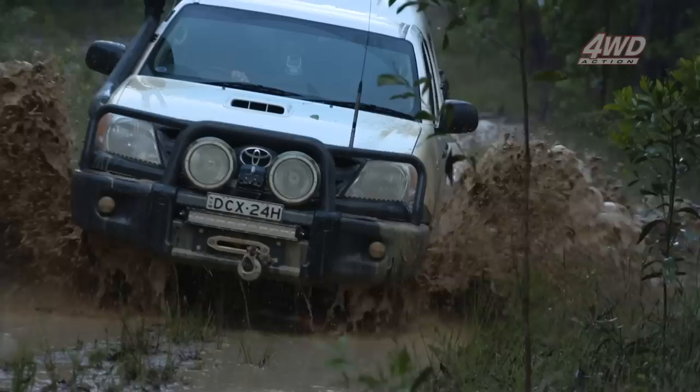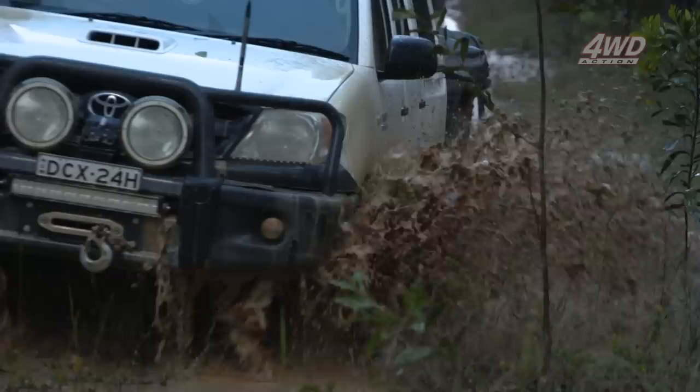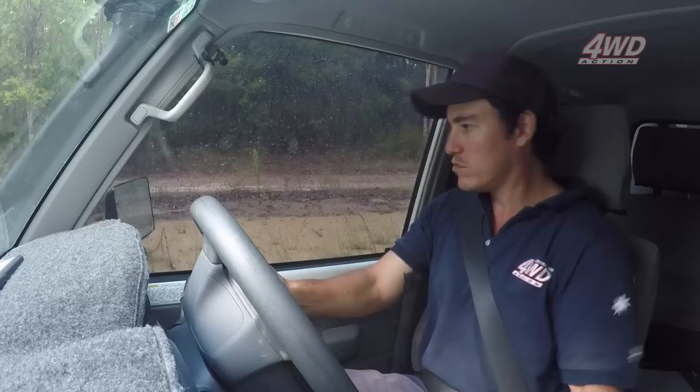Just do probably low range second and give it a hit through this water and just try and get out of it. I don't want to get stuck in there, so I'm going to have to give it some berries. Yeah, like your plan, mate. All right, we're coming through. Come on, Shauno, show us what you got. Oh dear, that doesn't look great. Oh, that's boggy.